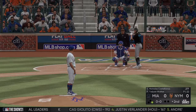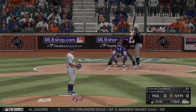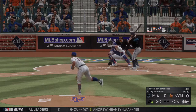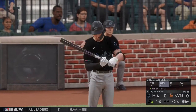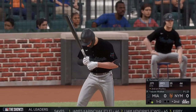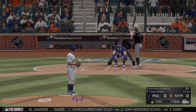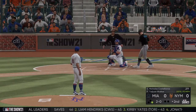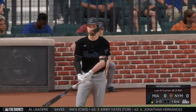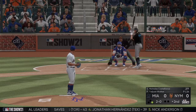Batting fifth, the right fielder, number 2, Nick Castellanos now, as he looks at a fastball that misses off the plate for ball one. Comes into this one at .271, 25 homers and 66 driven in. Nope. Low and away as he misses again, 2-0. If you've been paying attention, the guy on the mound does not want to come inside. If I'm at the plate, I'm leaning out over.